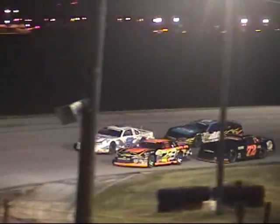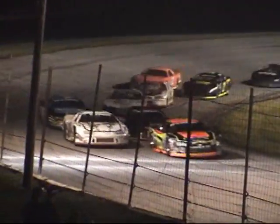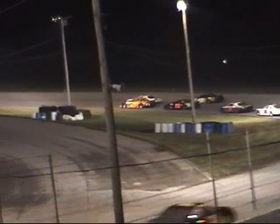Dean Cook into the race lead, but not quite yet. Justin King battling back around the outside. Front 4 cars still looking like the pace lap. King and Cook side by side down the back straightaway. Still no clear-cut leader here.